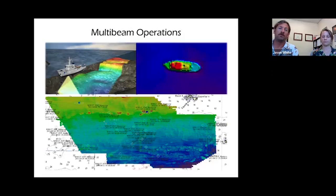Here's an example of multi-beam operations, where Sam and I will be heading to St. Thomas in 2 weeks to work down there for a few weeks on a NOAA ship, Nancy Foster. Basically we'll be doing this project right here. The ship will be multi-beaming from 5 p.m. until 7 a.m. every day. And during the day the ROV will be in the water doing habitat characterization and ground truthing.